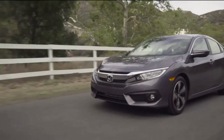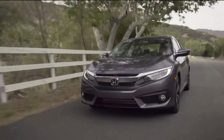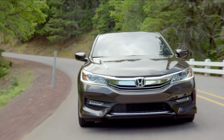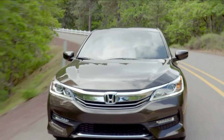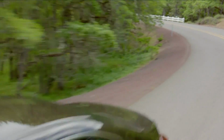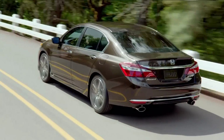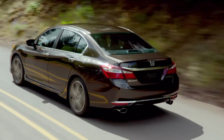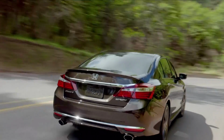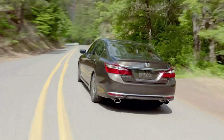Mm-hmm. And kind of going a little bit bigger, we have the Honda Accord. Yeah, the Accord, perennial favorite. It does everything right. It's just one of those go-to sedans. And it's one of those rare examples where I actually like the hybrid better than the conventionally powered one. It's just smoother, it's easier to drive.